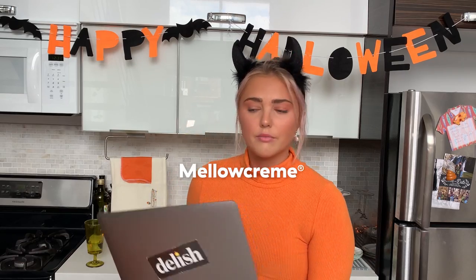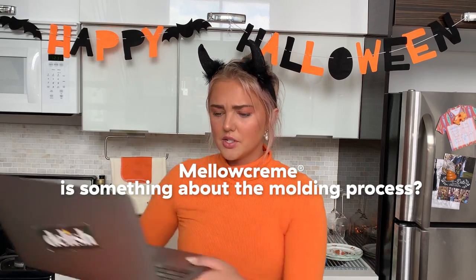Okay, what is the difference between mellow cream pumpkins and candy corn? Yeah, they both have the same ingredients, which I just saw. Oh, but mellow cream is a trademark term owned by the company that owns Brock's. But it just refers to all candies made using this formula, candy corn included. Okay, so mellow cream is something about the molding process? Got it. Here we go.